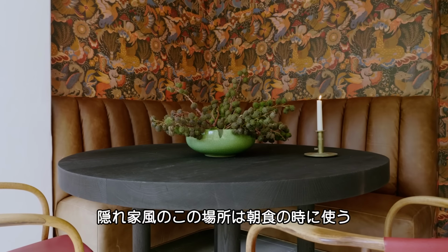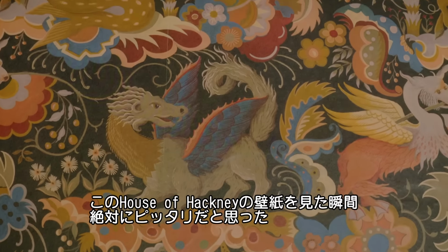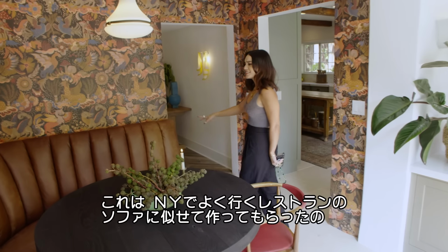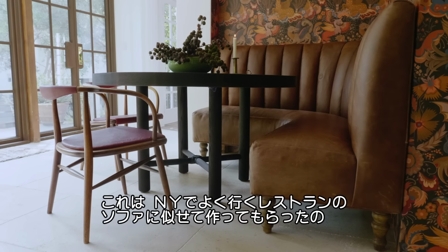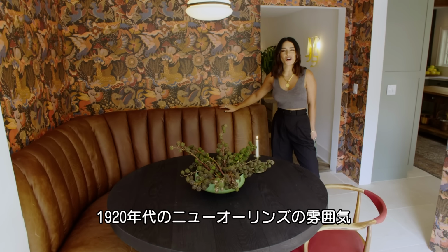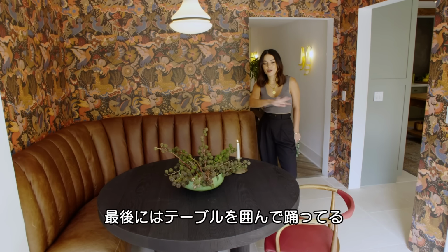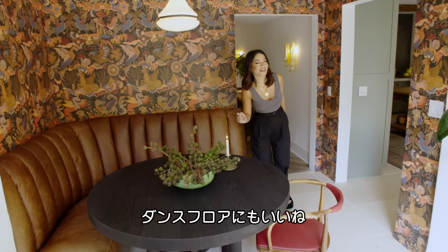My little breakfast nook that I'm very proud of. I got this wallpaper that I fell in love with from House of Hackney. There's little mushrooms and dragons. I got this made after a restaurant that I'm obsessed with in New York called Maison Premiere, and it just feels like you're in New Orleans in the 20s. I eat here when it's one or two of my other friends, but we normally just end up dancing around the table. Ends up being a great dance floor.